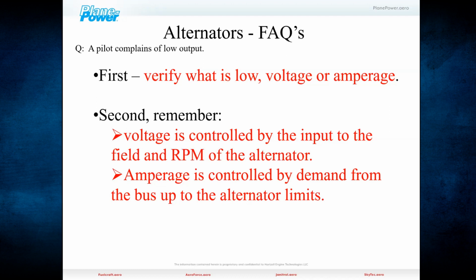Remember, voltage is controlled by the input to the field of the alternator and the RPM of the alternator. So you have field voltage going in and the alternator is turning, and amperage is controlled by demand from the bus. This is not a system like a generator.